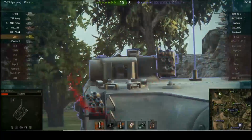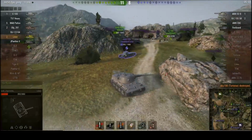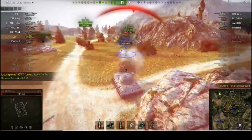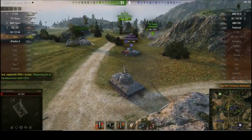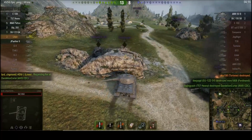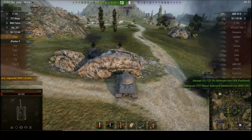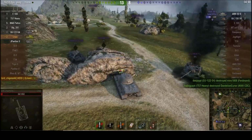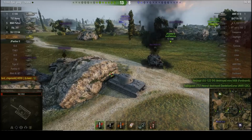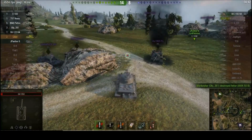You can see the rate of fire disparity between myself and the Torty. Take a shot in the bum from the AMX. However, I do manage to finish off the Tortoise. AMX now has me banged to rights, except our T-57 Heavy comes sailing to my rescue and takes the AMX out. That just leaves the 50B and the Batchat on the enemy team. I put a little thank you there in chat, as the T-57 Heavy did just save my bacon.